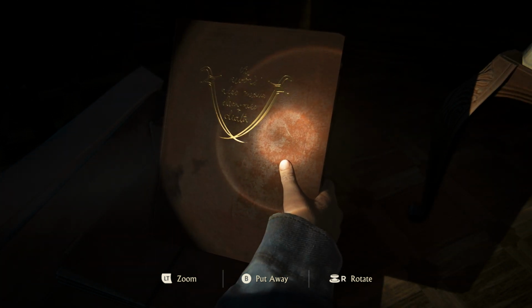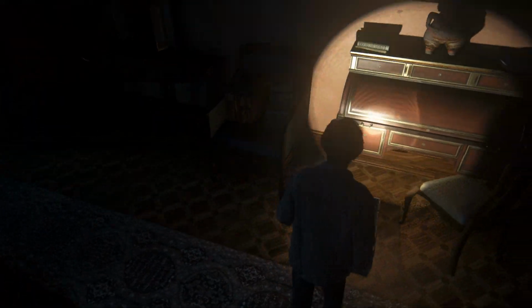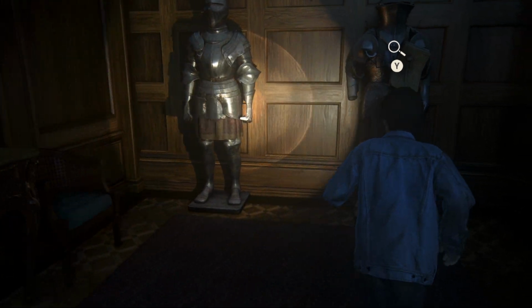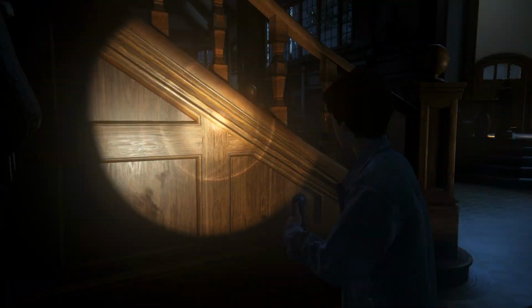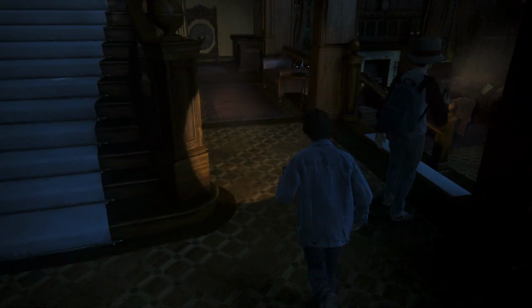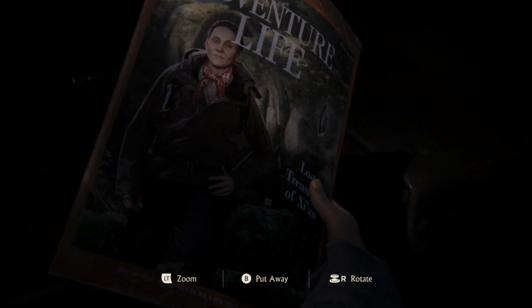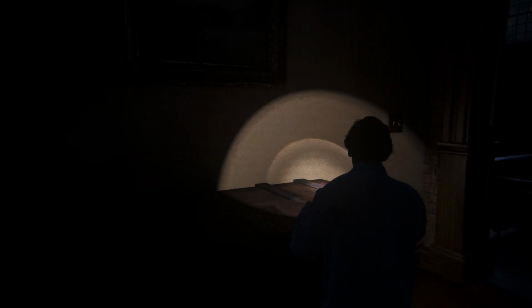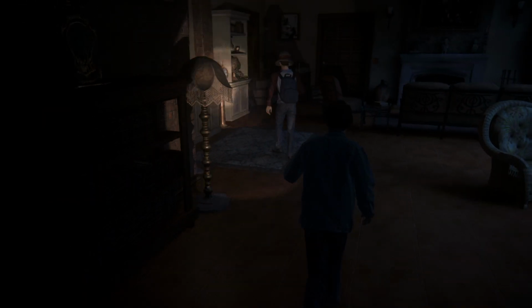Lawrence of Arabia. Always wanted to see that flick. Never got around to it, though. Jousting armor. Looks French. Going it alone. A dragon gong. Looks like it's from Southeast Asia. Nice.